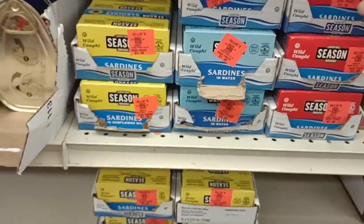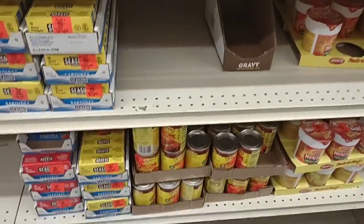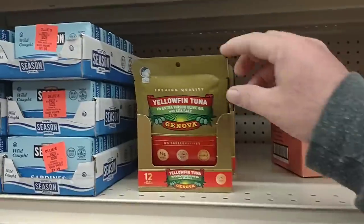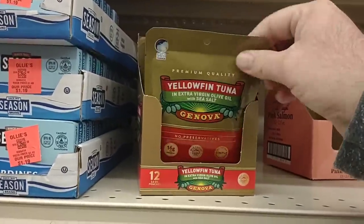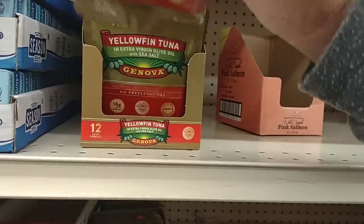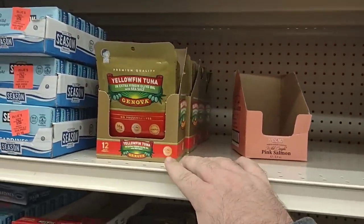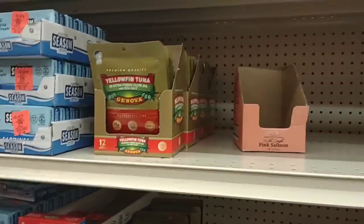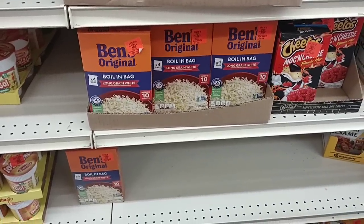Again, check all those dates, guys. I mean, anywhere, not just here. Check all the expiration dates everywhere you go. Here's something interesting here. They have yellowfin tuna in one of these packets. $1.29 for yellowfin tuna. Doesn't sound like too bad of a price. We've been seeing the Starkist creations go up to $1.89 at Kroger, so that might be worth trying. So a lot less stuff in here than I originally thought.